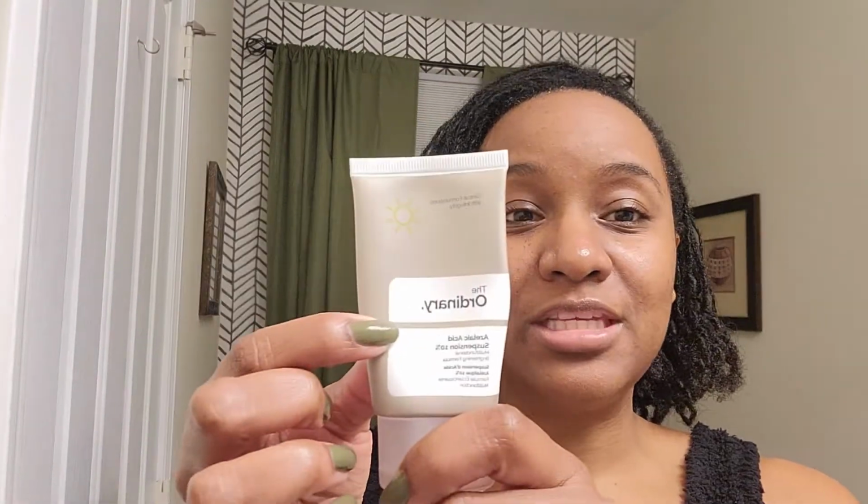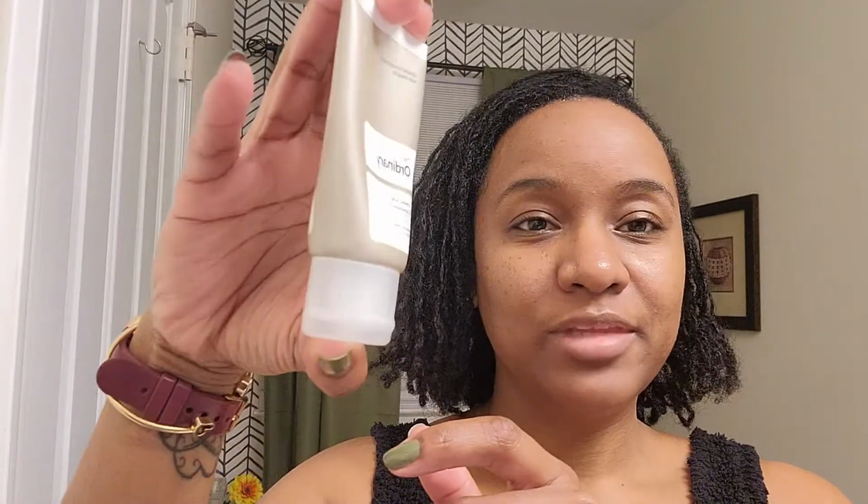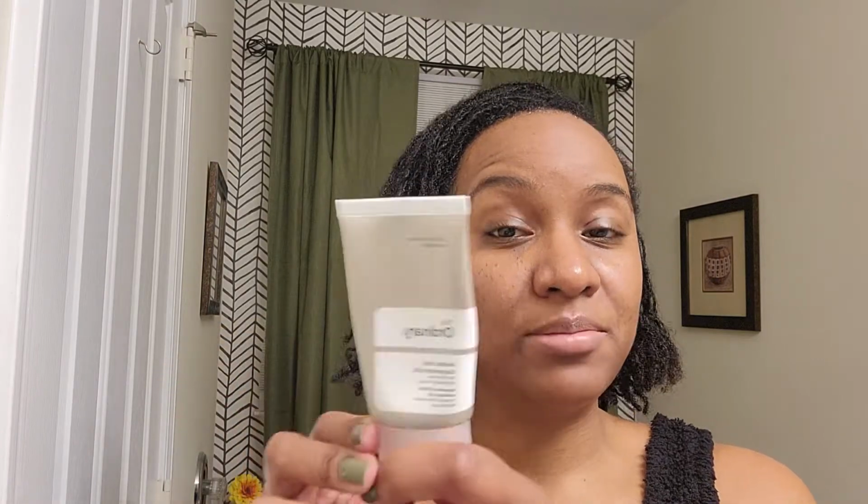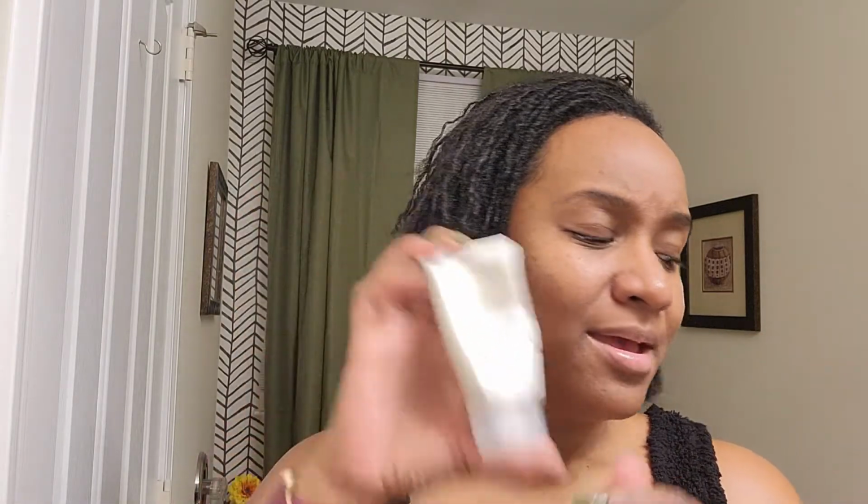I will say with this product, of course, it's tiny, it's not a lot, but you don't have to use a lot. I actually just ordered a couple more bottles because I can't find this at my local Ulta or Sephora, so I just ordered it from Sephora. You're only using a little bit and it comes out creamy, but as you're putting it on your face, it almost starts to feel like a powder. I don't know how that works, but that's the best way I can describe this right here.